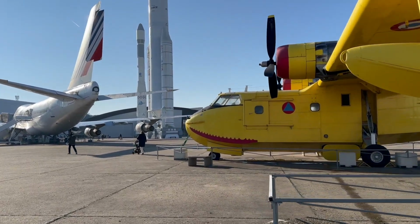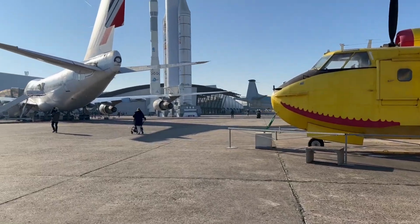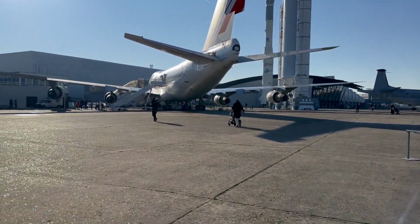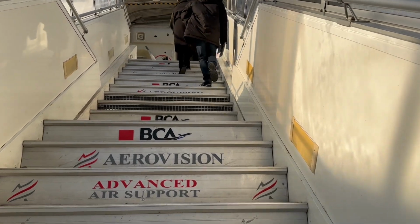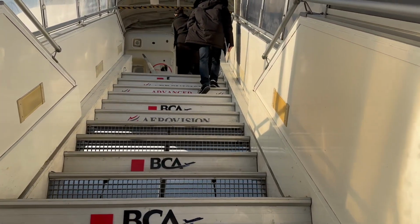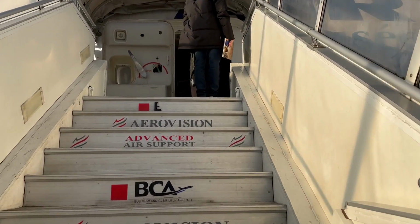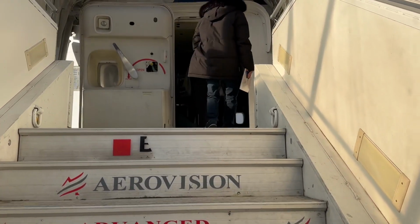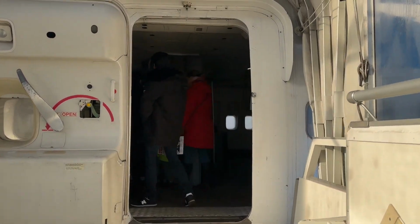The tarmac also features two life-size models of the Ariane 1 and Ariane 5 rockets, built by the European Space Agency, the French National Center for Space Studies, and Ariane Space Company for the 1979 and 1995 Paris Air Shows. Even the control tower can be visited with a dedicated ticket.